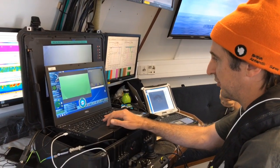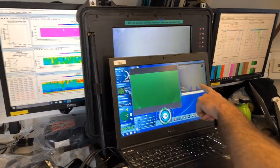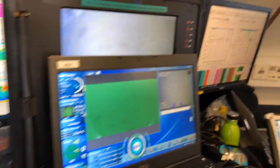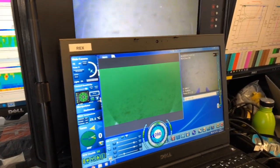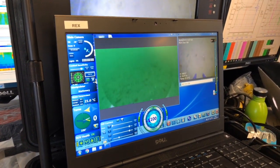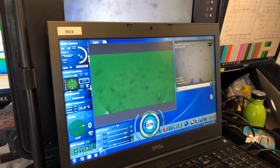We are now just on the bottom, and I can just see, so in the pilot camera, which I can pan up and down, you can see the seafloor, and here we are coming in for a landing. There we go. This is always the most exciting moment, isn't it, when it comes into view? Yeah, so there's the seafloor, down at about 17 metres now, just underneath the boat.